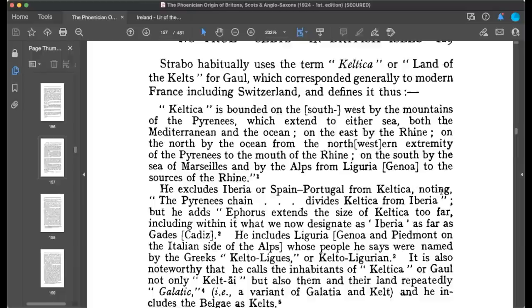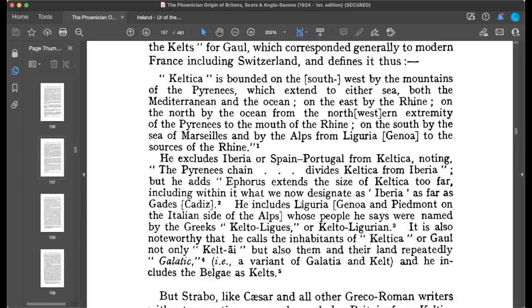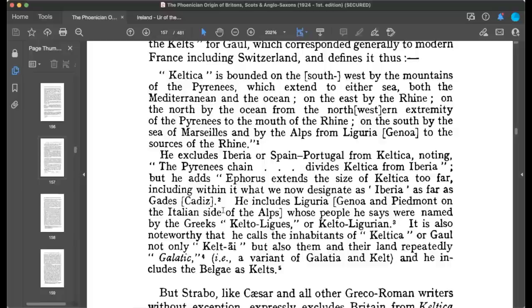But he adds, a forest extends the size of Celtica too far, including within it what we would designate as Iberia, as far as Genoa and Piedmont on the Italian side of the Alps, whose people, he says, were named by the Greeks Celto-Ligures or Celto-Ligurians. It is also noteworthy that he calls the inhabitants of Celtica or Gaul not only Celtae, but also them and their land repeatedly Galatic, or variants of Galatia, Celt, and he includes the Belgae as Celts.